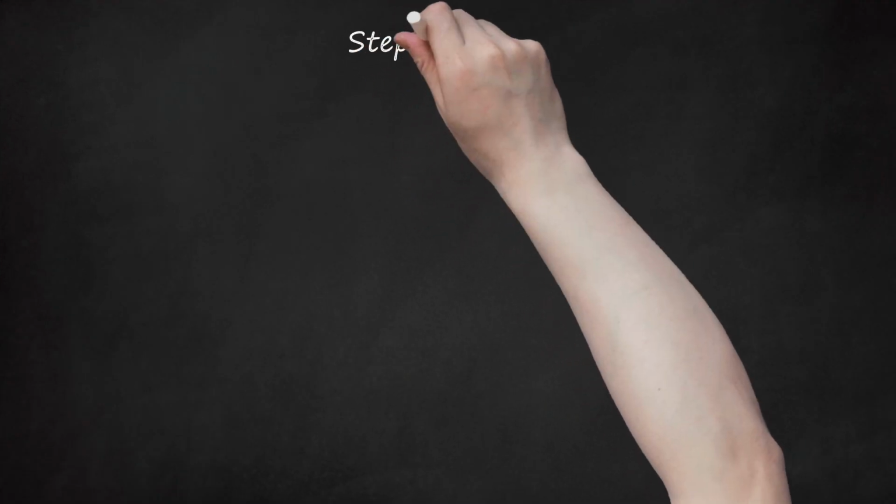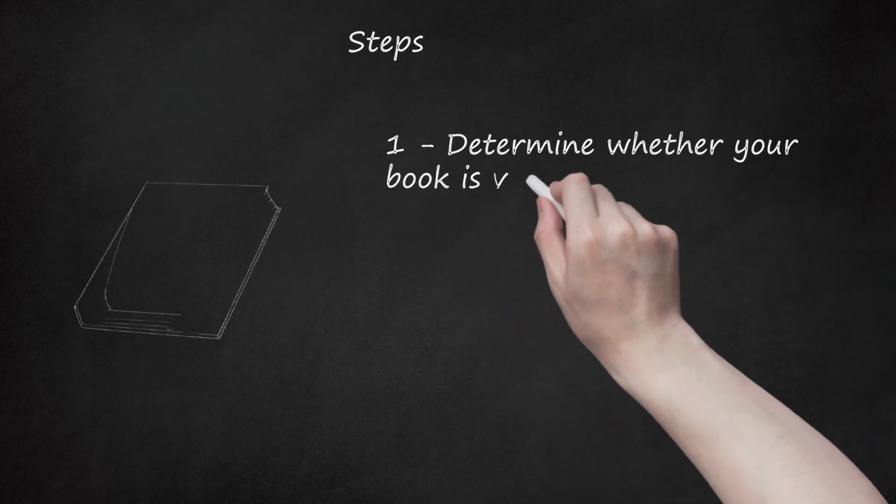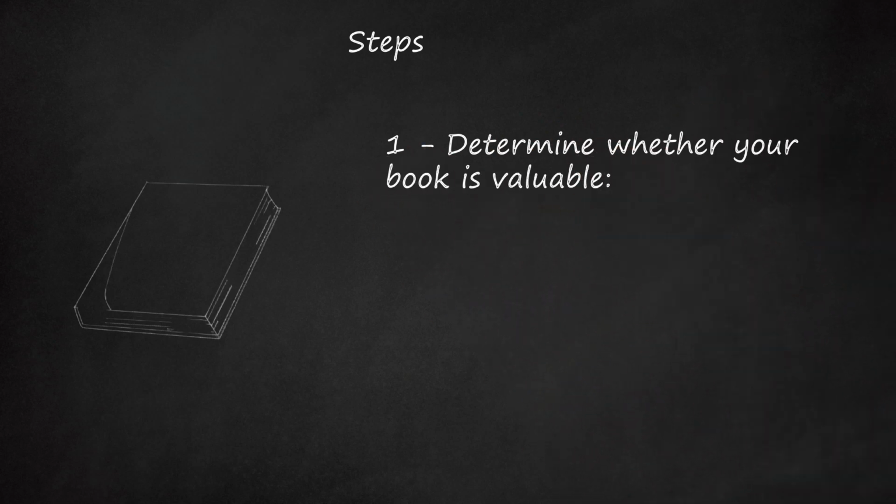Steps. 1. Determine whether your book is valuable. A book's value is determined by a combination of 5 factors: rarity, importance, condition, provenance, and desirability. Let's look at these one at a time. Rarity means how many copies of your book are available. The fewer copies of your book are available, the rarer it is, and the more valuable it will probably be.